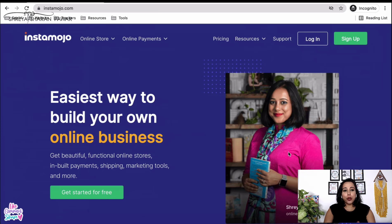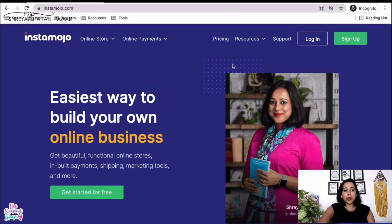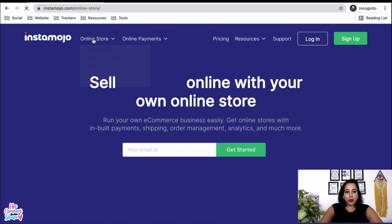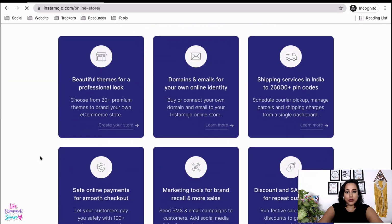All right, so hop on over to instamojo.com, and here's what I want you to see. Okay, so see, they have two options here, the online store and online payments. We are going to be looking at the online store option. So go in here and you'll be able to see all of the features that they have.